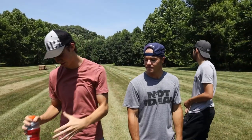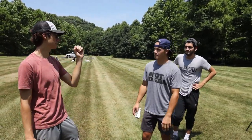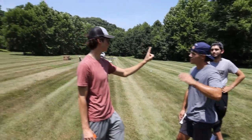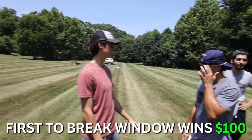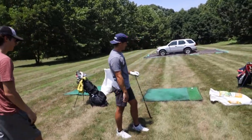Here's the first challenge. Challenge number one. After Tig takes the first swing, first shot, we're gonna have a challenge as to who can break the first window. And the person to break the first window gets $100. Okay, that's a good little starting point. So Tig, fire it off. First shot, you get to break your car.